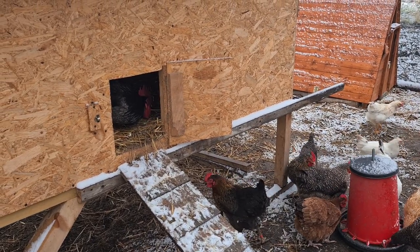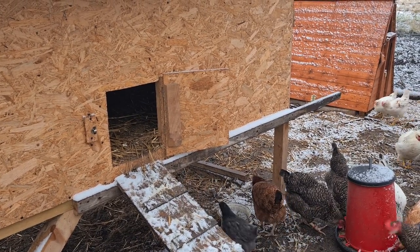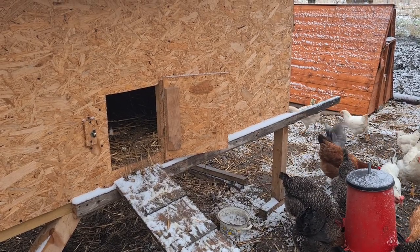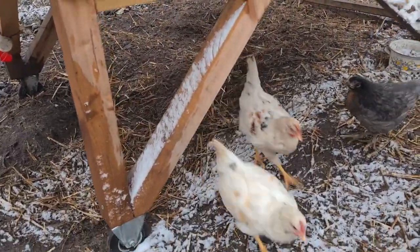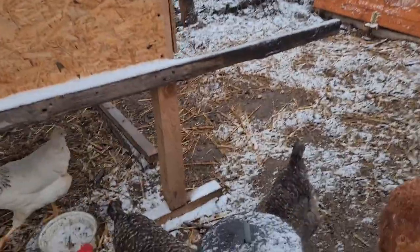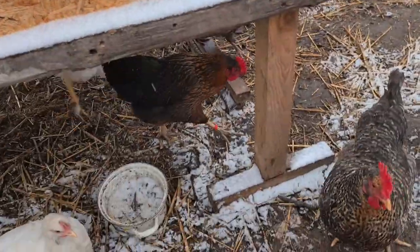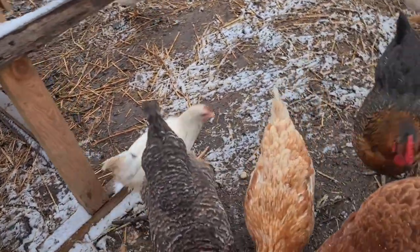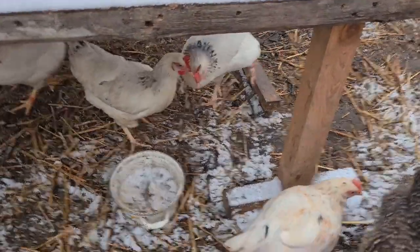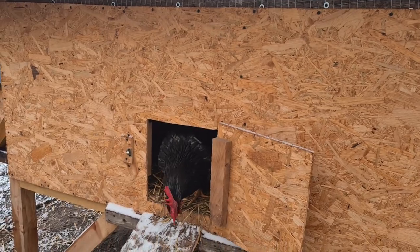The cockerel is freaked out a bit by the snow. And he doesn't want to come out. Come on! Why is the cockerel not coming out? Well, I'm going to get some more food in there for you all. No, it's only snow. It's only snow.